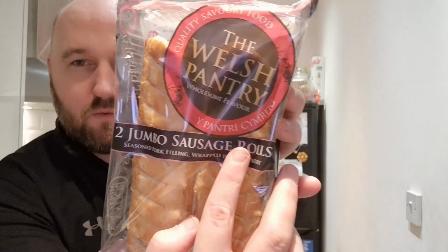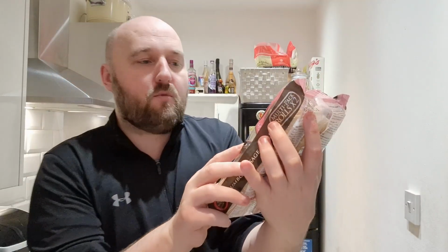So we've got some Welsh sausage rolls. Quality savoury food. And I don't know what that says there. Why pantry? Cymraeg. I'm guessing it just means Welsh pantry in Welsh. So it's some pork sausage rolls, jumbo sausage rolls, and there's two of them, decent size. £1.19. Can't go wrong, can you? Well, there's only one way to find out.